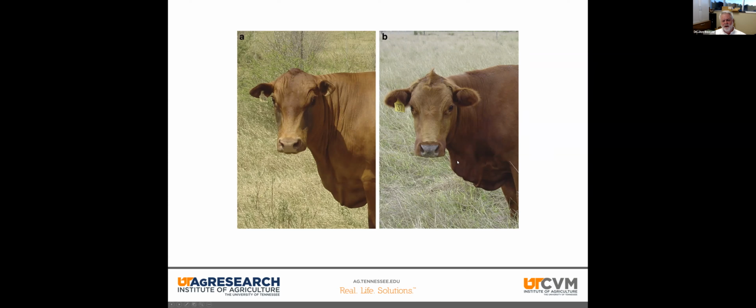On the right is a Senepol animal that does not carry the genetic mutation causing the slick-haired phenotype. This mutation is actually a mutation in the prolactin receptor. And so what that title was trying to indicate is that if you mutate either prolactin or its receptor, you can get these changes in hair phenotype, and in this case, potentially other phenotypes also.